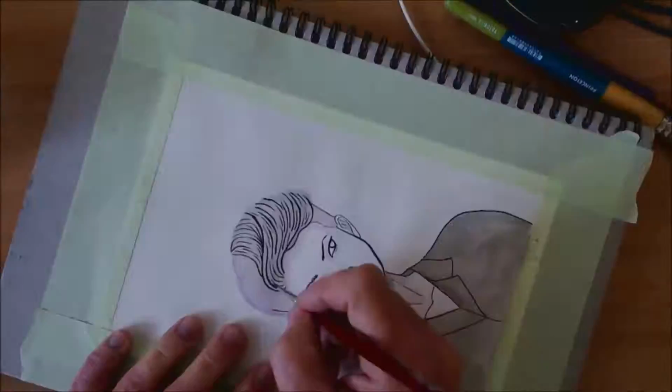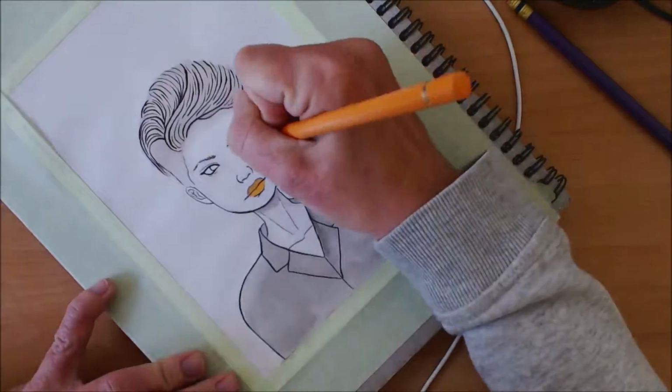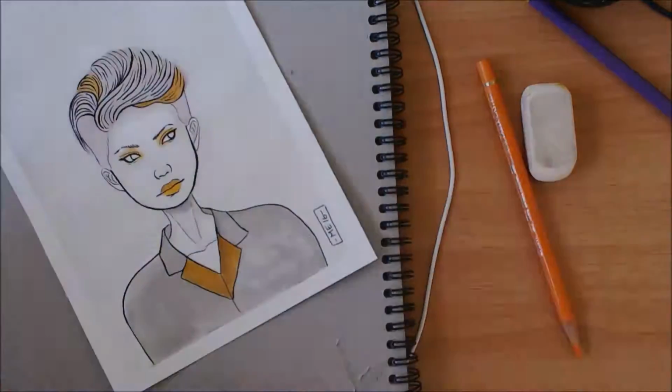And I'm thinking about doing a poster where I could put them all together. And if I do that, it will be in one of my shops either.